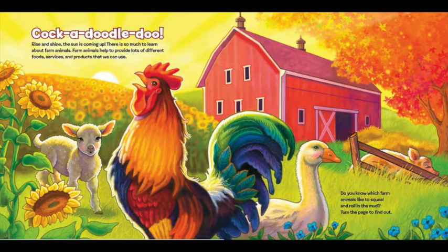Rise and shine. The sun is coming up. There is so much to learn about farm animals. Farm animals help to provide lots of different foods, services, and products that we can use. Do you know which of these farm animals like to squeal and roll in the mud? Turn the page to find out.